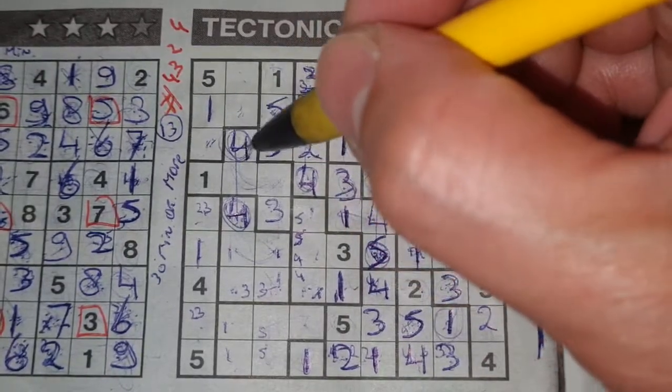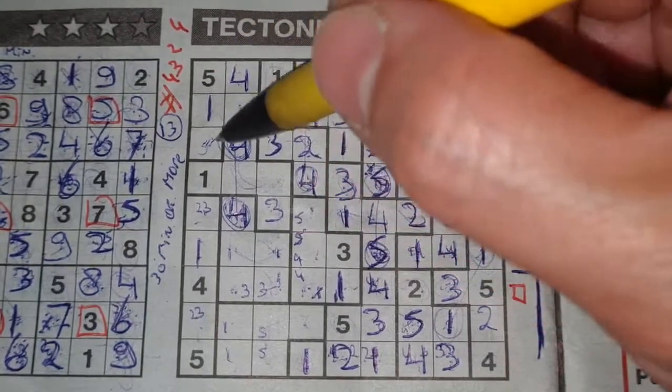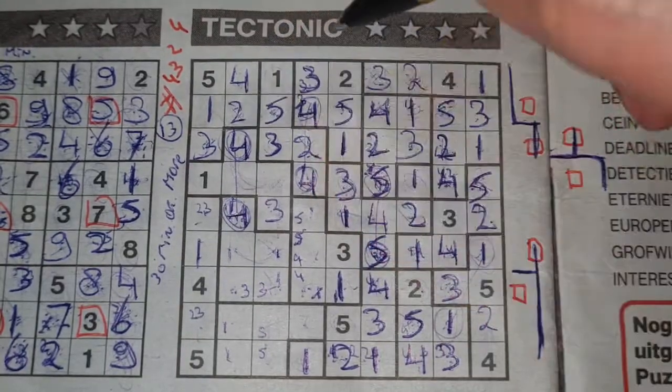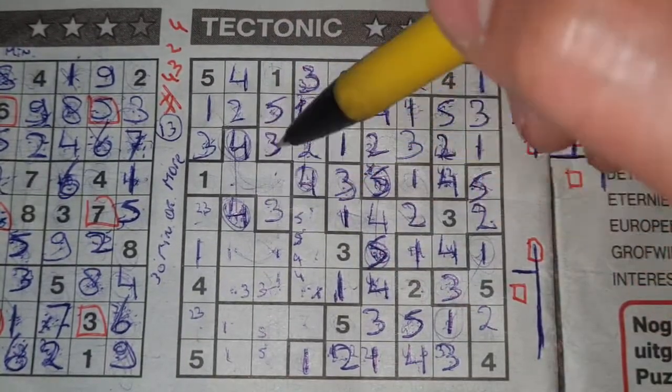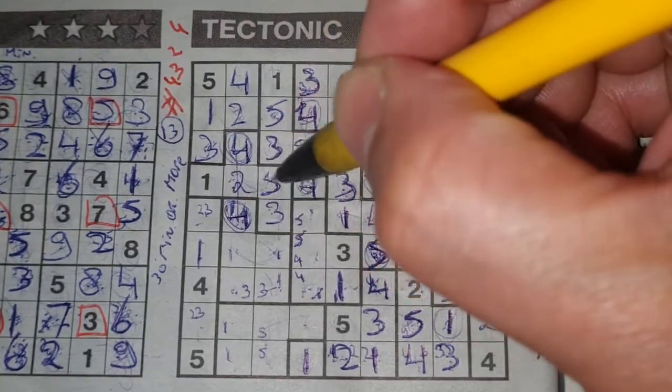These two boxes can be a four. So one box left for the four should be there. Two numbers left in this area for numbers two and three. We have a three there. No three there. Three should be here and a two goes there. Two numbers left in this area for numbers two and five. We have a two there. No two there. Two should be here and a five goes there.